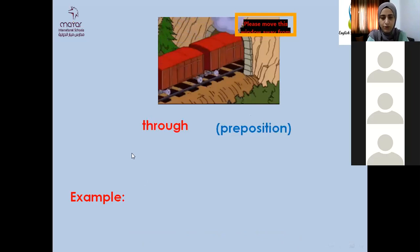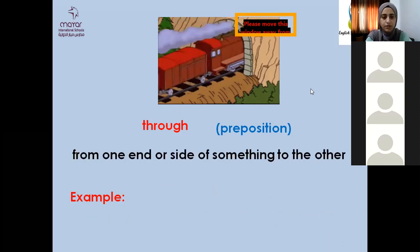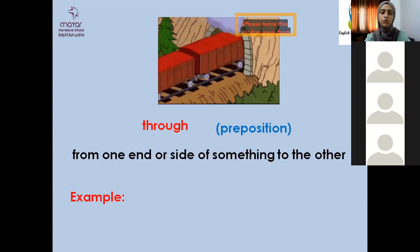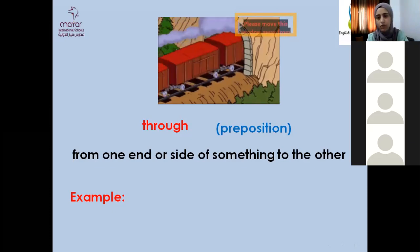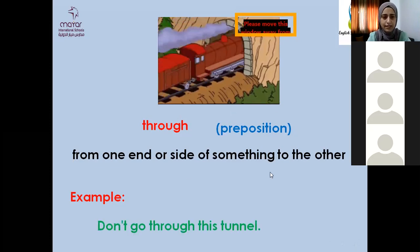All right. Now we have here another word, Talia. Through. Bravo. Now through is a preposition, right? It's like under, above, in, into, and what have you. So through. As you see, the train is going through what? The tunnel. A tunnel. Bravo. What does it mean? Read its meaning. From one end or side of something to the other. Exactly. So when you go through something, you go from one side to another side of this thing, okay? Like when you go through a tunnel. You go from the beginning to its end, from one side of it to the other side.